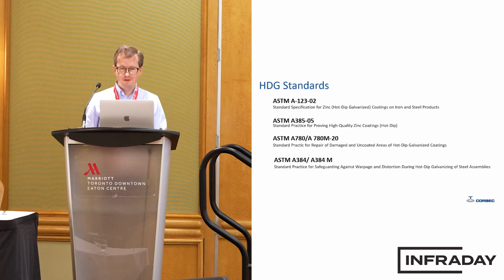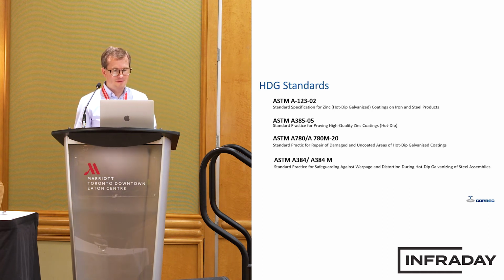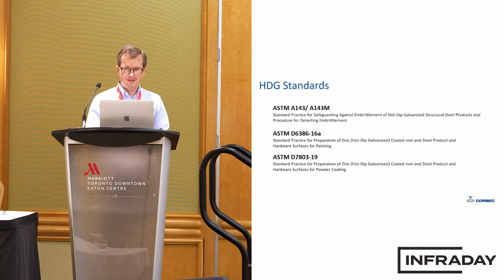There is also, for this industry, the whole galvanizing process is governed by some standards. I will not go through all these details, but the main important one is A123, the specification for hot dip galvanizing. And there are some to provide high quality zinc coatings, how to repair and maintain, and safeguarding against distortion. And there are more over there.